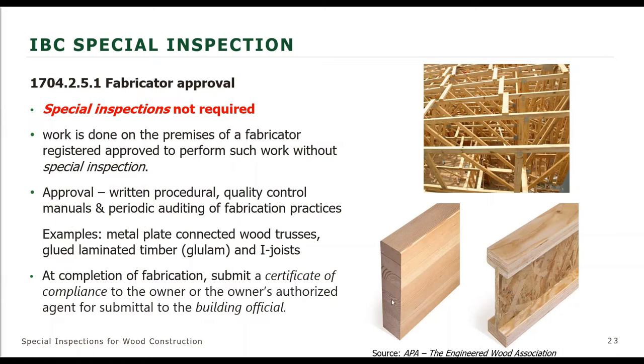All of these wood structural elements or members will most likely be done under a fabricator that has been approved to perform that work without special inspection. They'll have quality control in place and written procedures for this type of structural element. So these members do not require special inspection, not only because they're not categorized as fabricated items, but also because of these other items as well.